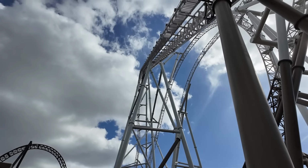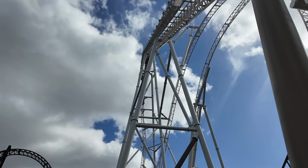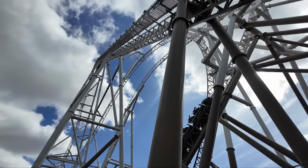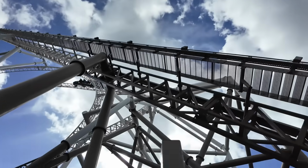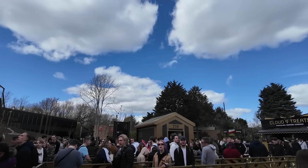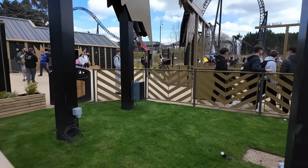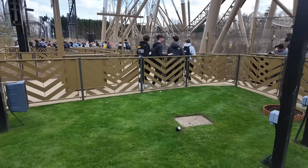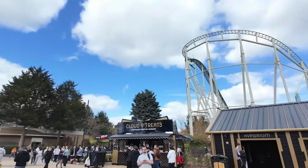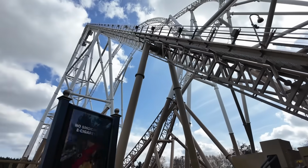Just approaching the top of the lift now. There she goes, the Golden Goddess. Wow. Incredible. This isn't actually too bad at all. Like I said, I think this is quicker than single rider. And this is looking a lot better around here. Really good. Some planters and, yeah, presentation much better. Just wish it opened like that last year really. But still, they've done it now.